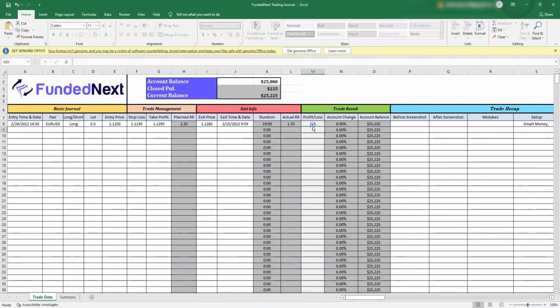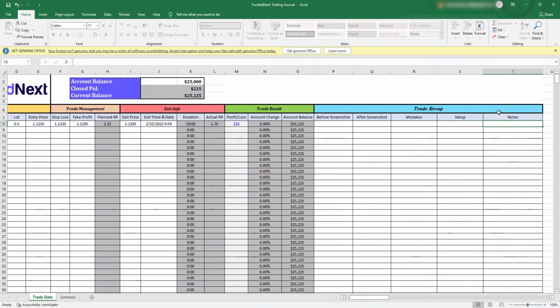Once I have put the input, you will see that the account change percentage and my current account balance will also be updated. As you can see, my current account change was 0.90% and my current account balance is $25,225. We'll also see the updates on top under close profit and loss and current balance. You can then also see that on the right side you can have your own trade recap.